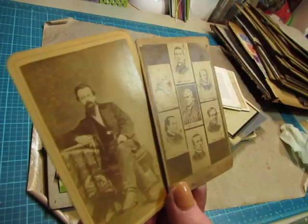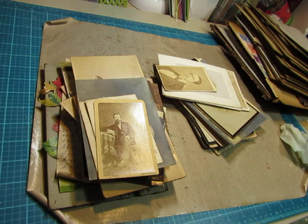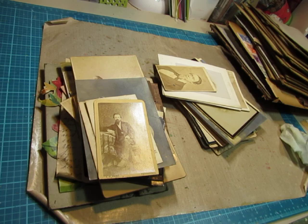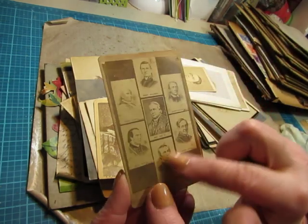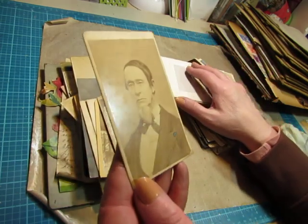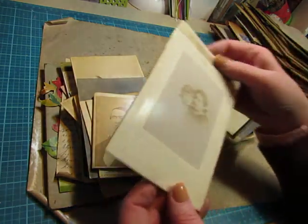And this was behind one of the cards also. And this is, it says Catholic Church. And it has a picture of Bishop McCloskey, Bishop Spalding, Pope Pius is in the center. I know you can't see it, but I can't read it. Bishop Bailey, Bishop Wood. So it's just got the clergy, Catholic clergy from, I don't know from where. These are all cabinet cards.